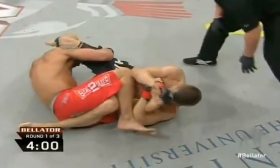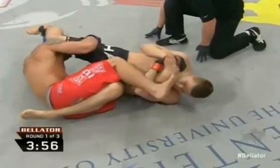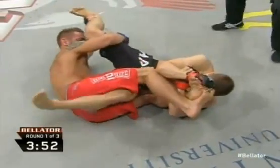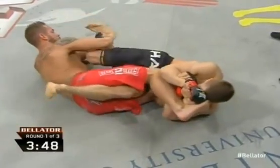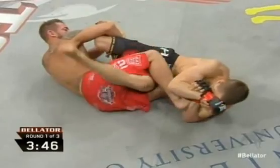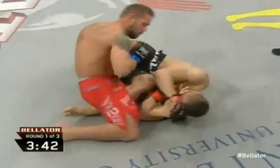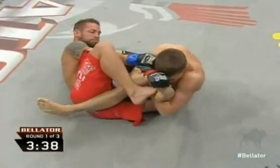Now going for the toe hold. Tight on the toe hold for Marcin Held. A lot of crank on that. Look, Rich Clementi, though, not panicking. Not trying to roll his way out. Now he's trying to stick his foot in there. He's out of that, but still very much in danger. Again, Held going back to the toe hold.